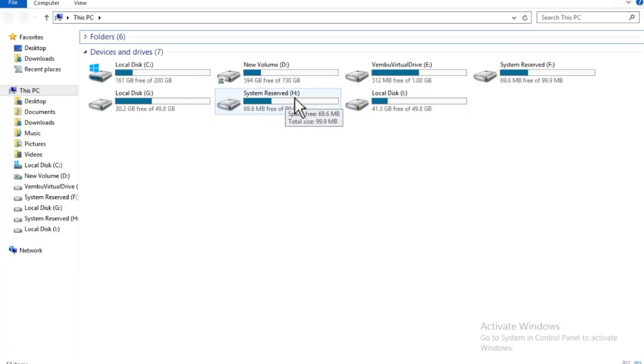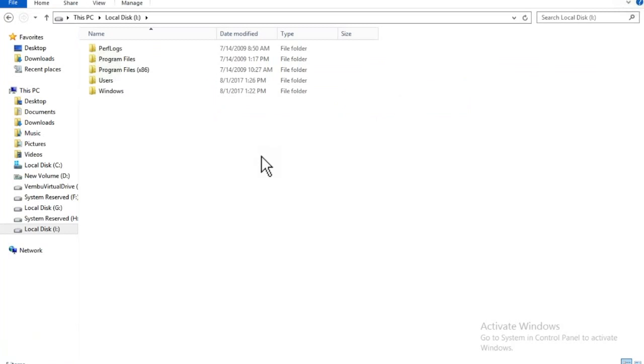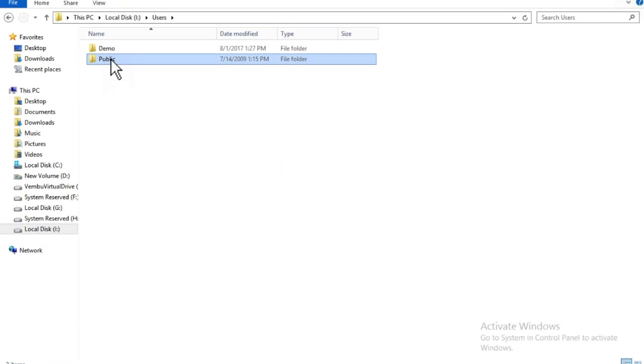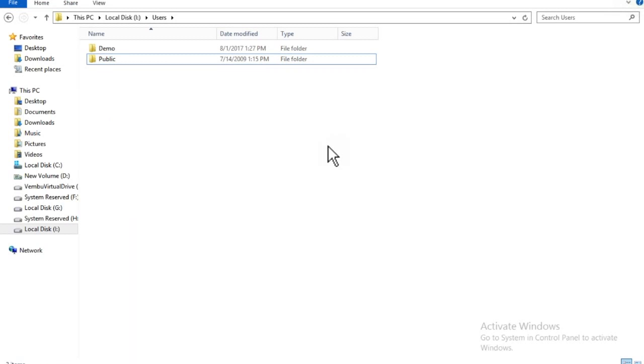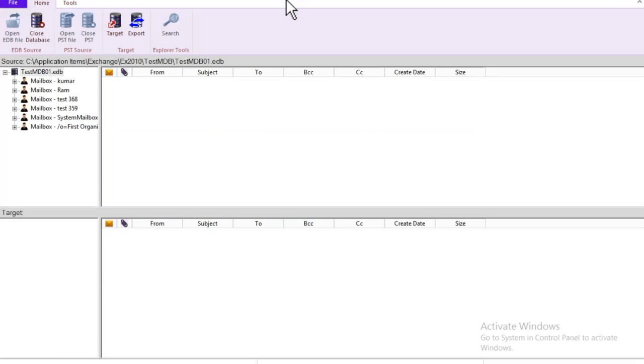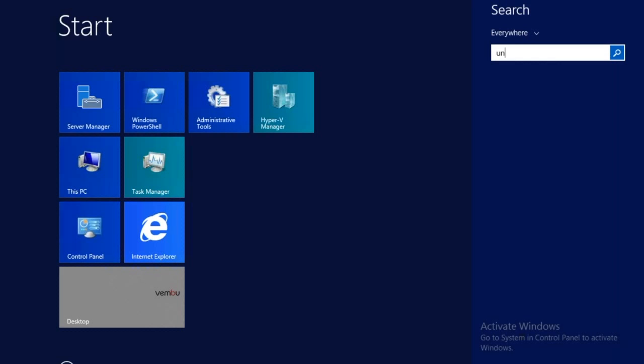You see there are two folders created. You see the system reserved H and local disk I. This is actually the folder of the VM which I'm backing up. So it's actually created by reading the data on the storage devices like NAS or SAN. Okay, still compressed and encrypted. It's kind of a regular folder. You can just copy this and put it on any location. So it's kind of another way how you can use this for recovering individual files. But I'm going to use it to restore the application items.